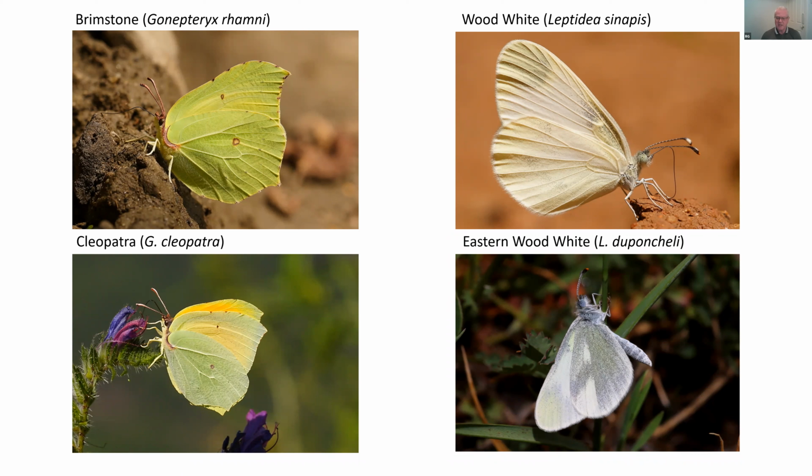I'm not going to go into the other species such as cryptic wood white or Real's, but just compare the two, wood white and eastern wood white. Eastern wood white is another of these puzzling species because it occurs in the south of France, is quite localized, but is basically a species of the Balkans. And it's unmistakable in the first brood because the first brood has this very strong, very marked hindwing pattern.